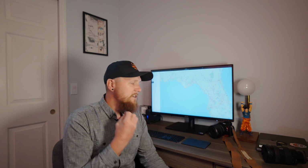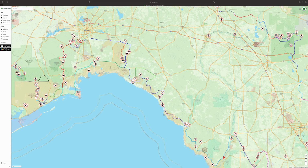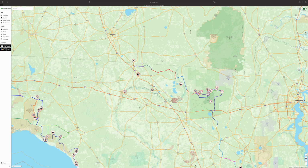The first one is going to be a very common question that we see in the Florida Adventure Trail Facebook group, and that is, what do all of the colors mean? So let's head back to the map and I'll show you what the colors are and what they mean. And the very simple answer to that question is that the colors don't mean anything.